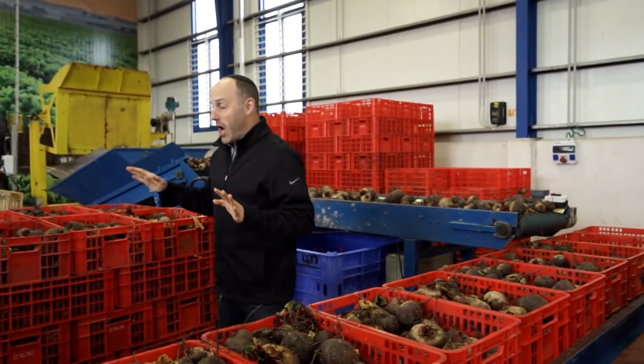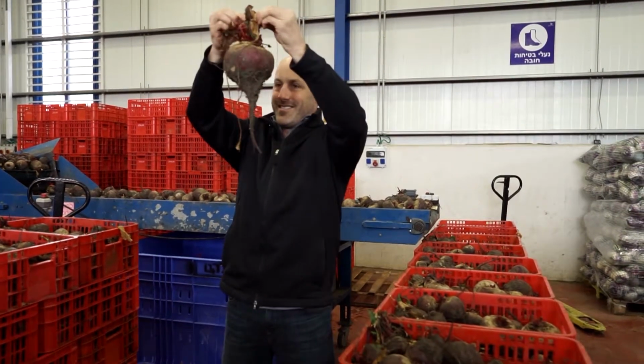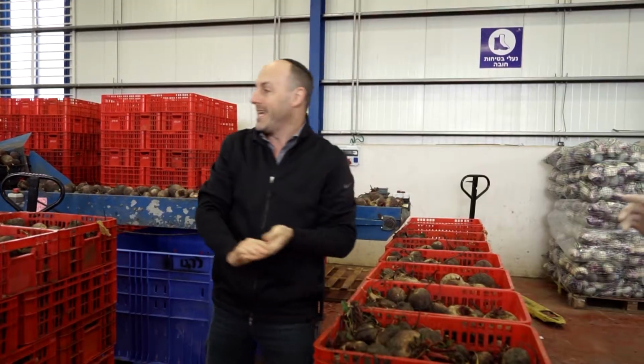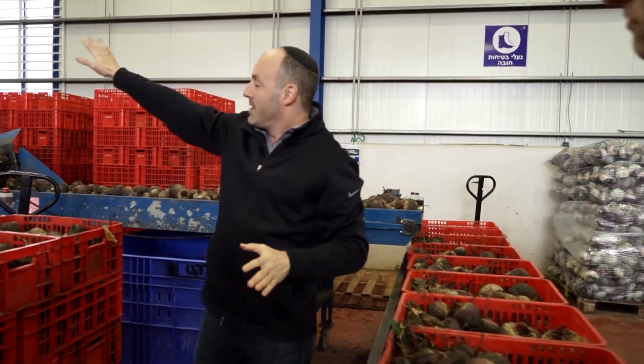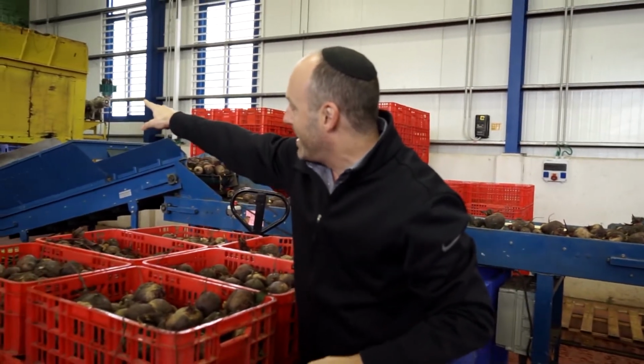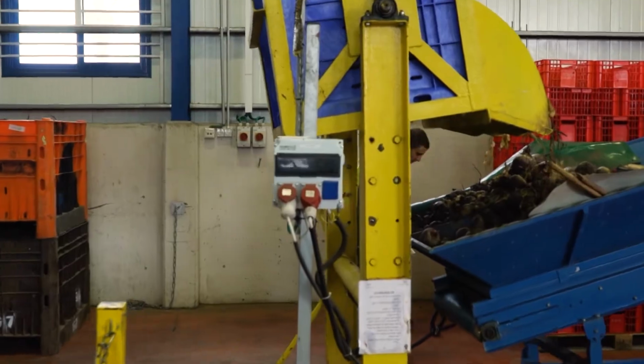So what you're seeing on this line is also special crops, some of which we've grown ourselves. I mean, look at this. Look at the size of this, okay? It's a beauty. We haven't washed it off yet, but it's a beautiful beet. And what happens is, everything you see here, the crops come into the big crates, they're put on there, and now he's about to dump it over.